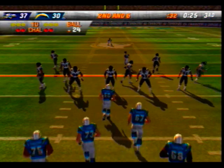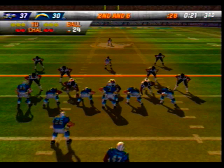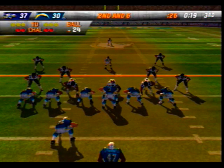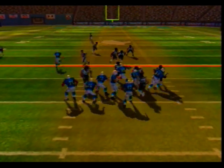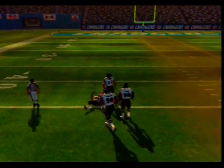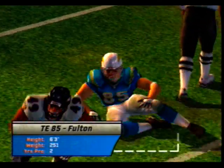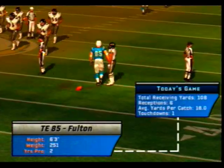Ball on their own 24. Ball on the 24-yard line. All right, let's go. Bring it up. Blue down. Here we go, baby. Gets the pass off. Mitchell is there on the stop. At the 46, and it's good for a first down.